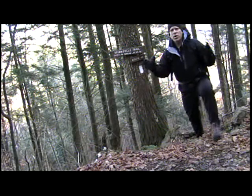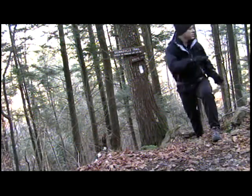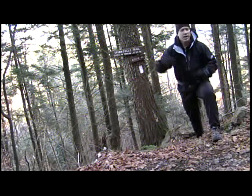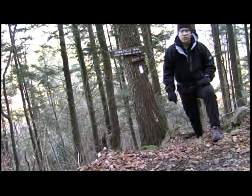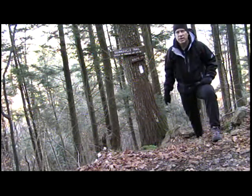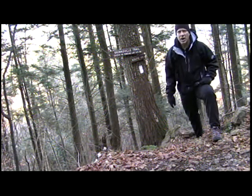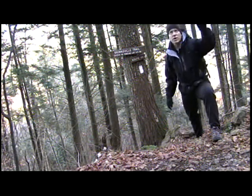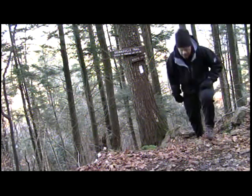Okay, so the initial part of this trail from the parking lot spills out onto this quarry road, which was used to transport granite from the quarry to Windsor. So we're going to take this road probably for about a half a mile, and then we're going to cut straight up into the woods at the face of the quarry. We'll see you there.